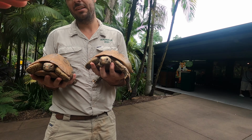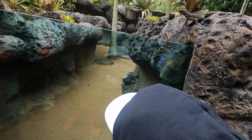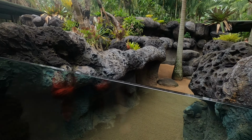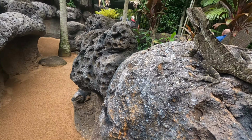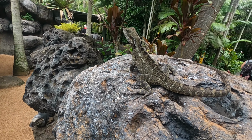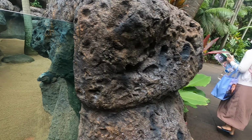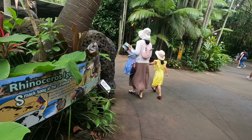Here's another reptile. Look at that. No, do not touch it. It will bite you. Oh, look at that. A big one. What kind of a reptile is this? So guys, this is the reptile that they have. Look at that, it's really big. And that one is really near. But we do not have to touch that one. So here, Halil, just wait.